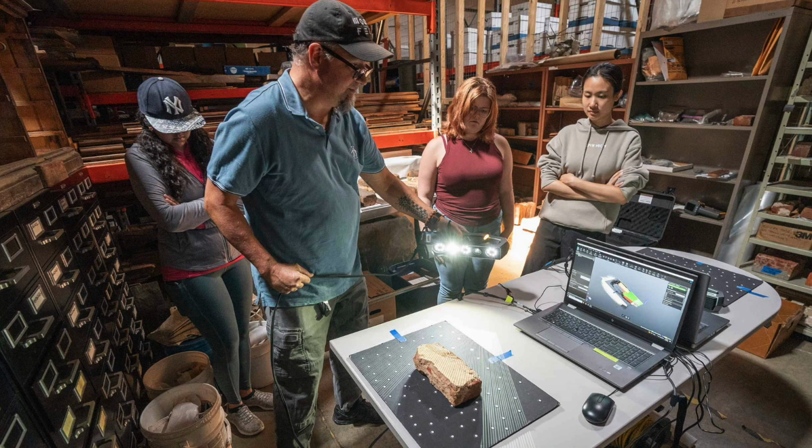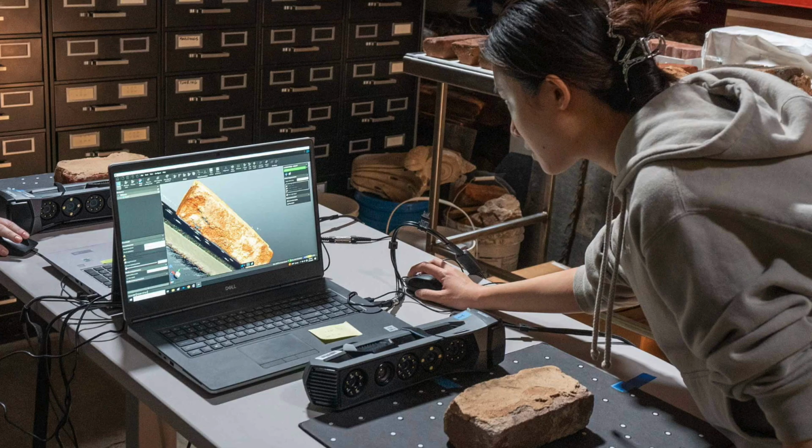I think the really exciting part of this is also, now that we have these data sets, what can we actually do with this data? How do we analyze and interpret this wonderful new resource that we have? What kind of new questions can we ask? And what can we tell about the environment that we weren't able to before without this kind of resource?